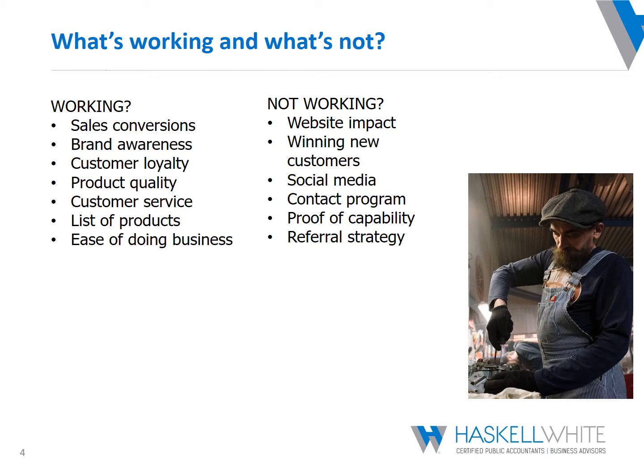What we've seen that's not working: the website impact, again, maybe not being as impactful in answering those key questions that we talked about. Winning new customers, that pipeline of new opportunities hasn't been enough. Social media, really making the awareness out there. A solid contact program with maintaining who we're following up with in the process and who we need to reach out to on certain frequencies and intervals. Again, having that proof of capability that we discussed earlier, and then a referral strategy for others to help us do the sales process and improve it.